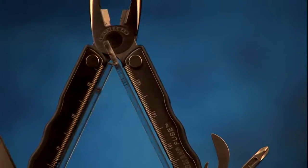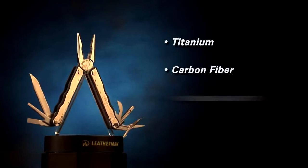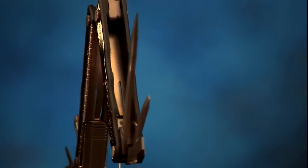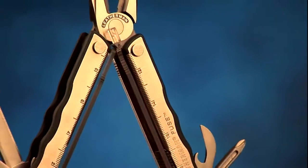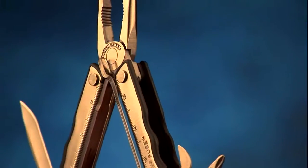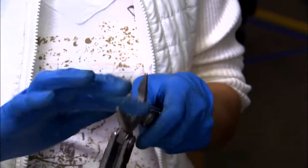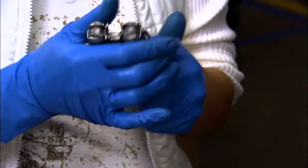Many Leatherman tools include premium high-quality materials such as titanium, carbon fiber, anodized aluminum, and 154CM or S30V steel. The Leatherman is strong, it's durable, it has lots of features, has easy accessibility to the features. The workmanship is top-notch. Leatherman products are a cut above the competition.